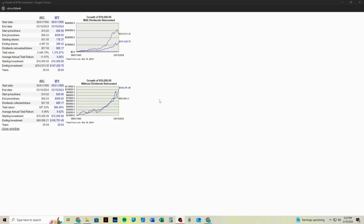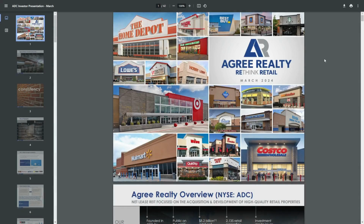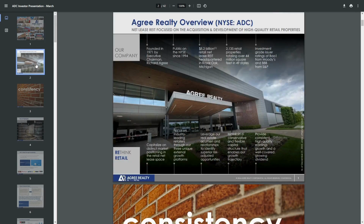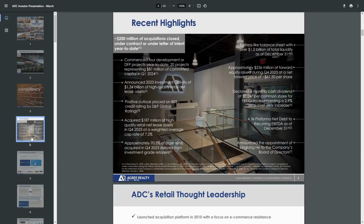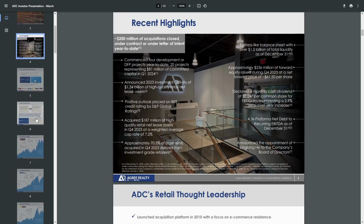So what we're going to do now is jump into our next section. I have pulled up Agree Realty's investor report, something that everyone can go in, check out, and read. We're going to click through some of these slides and talk about what they're doing. They have their overview, consistency. It's like a really fancy PowerPoint that has a bunch of numbers and tells you all this information about the company.